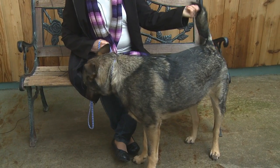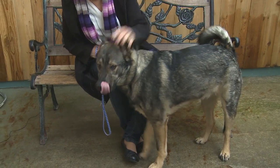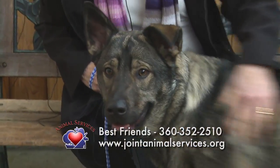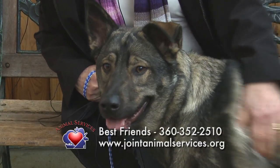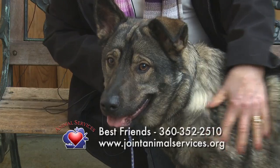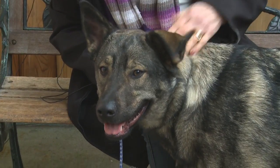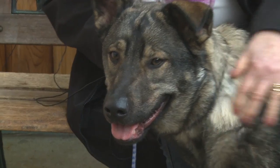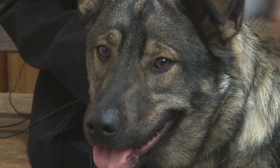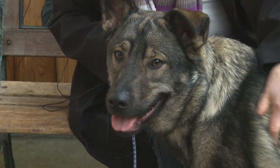His tail curls up very tightly when he's happy. And he's a pretty happy guy, so it's that way a lot. But he's a really attractive dog. I think he'd be a good family dog. Sometimes the elk hounds are a little bit aloof. I don't think this one would be. I think probably he would be a great family dog. What he would like is your undivided attention.